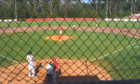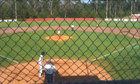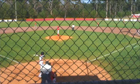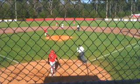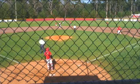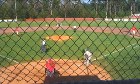Again, we're at the 1 hour, 12-minute mark, so it looks like to me we're probably going to get a full 5 innings in. This game's moved pretty quickly. Here's the pitch. Grounded back up the middle. That's going to get through. A.J. Mooring is going to hold at second base, so runners now at first and second for the Lumberjacks.